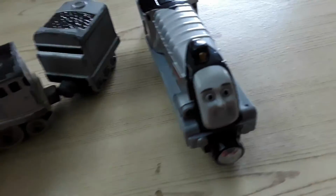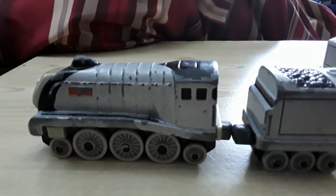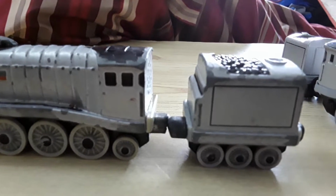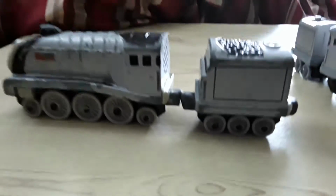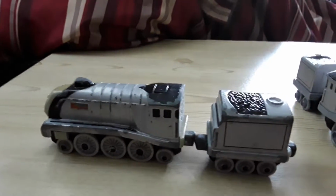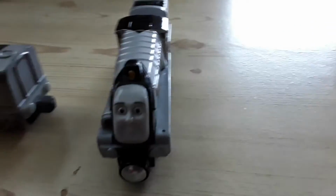Now, let's see here. It's the same toy line, except it's different. For example, this Spencer was older, as you can tell by the magnets and how much play there was. I actually lost something at a Chuck E. Cheese. It was the other toy I got with him, which was a talking Royal James. And then this Spencer came along.